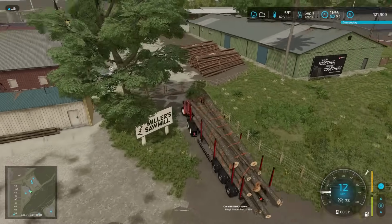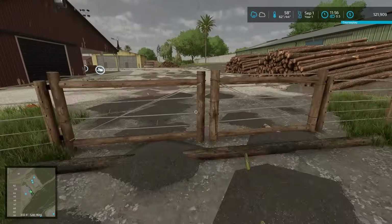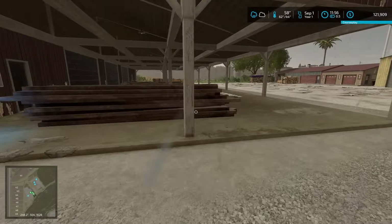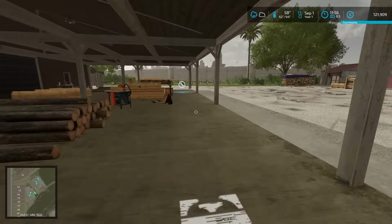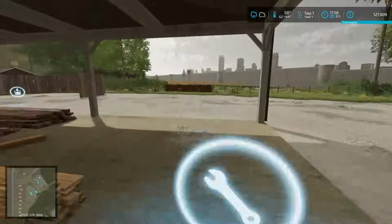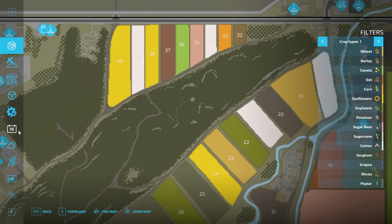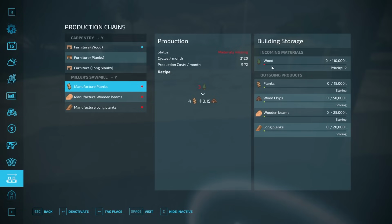Pull up here. Open this gate up, and let's go in here. Let's just purchase it while we're out and about of our car. So I think right there we should be able to purchase it. Yes, we will purchase it. Okay, 100 grand. So now, well, actually, we can just access it right here.